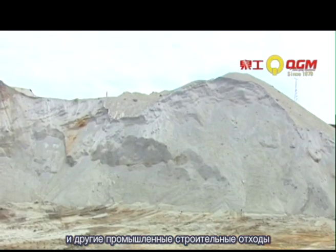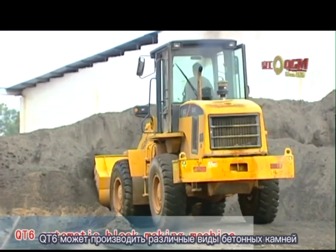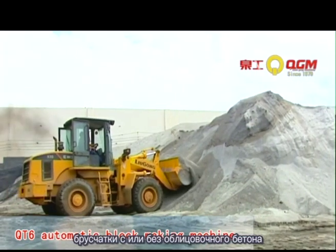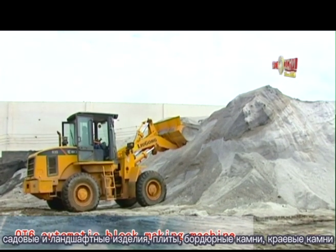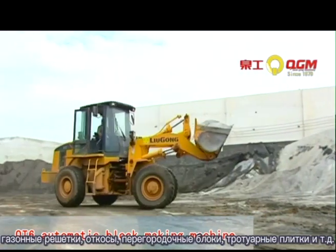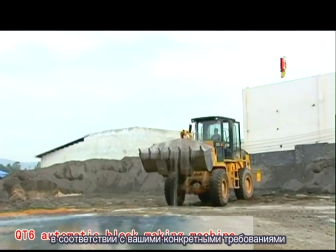construction waste, etc. With different molds, QT6 can produce various types of concrete blocks, solid, hollow, cellular masonry products, paving stones with or without face mix, garden and landscaping products, slabs, curbstones, edgers, grass blocks, slope blocks, interlocks, pavers, etc. The molds are subject to your specific requirements.